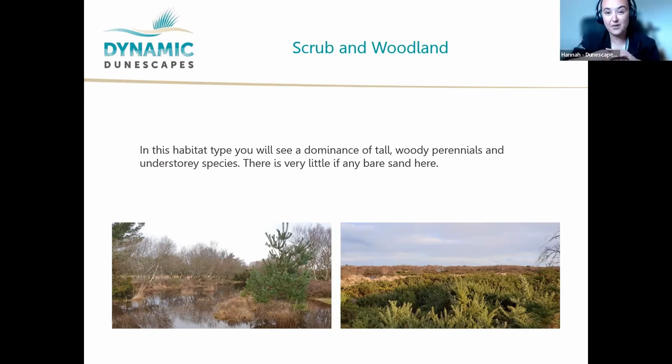So we're thinking now that we are pretty much in a woodland, but it might be a wet woodland where there is still marshy areas and there is dry areas. So it can still be a really interesting community with different zones within it.